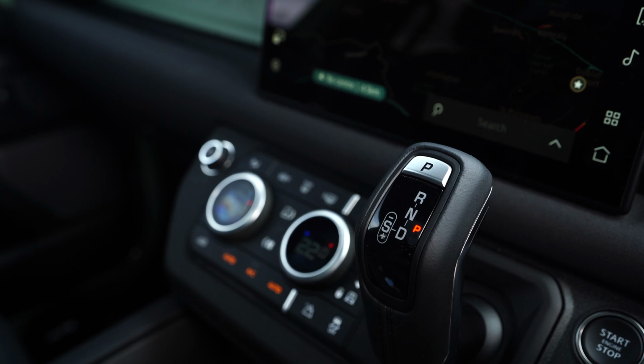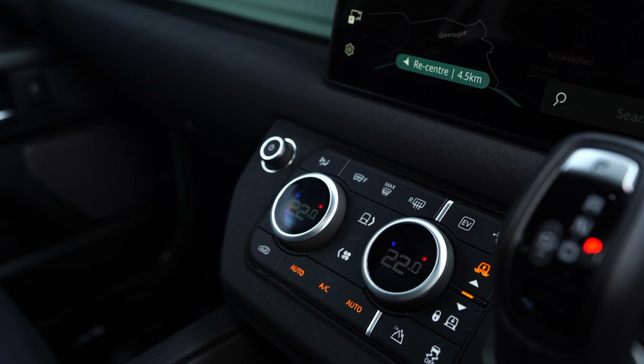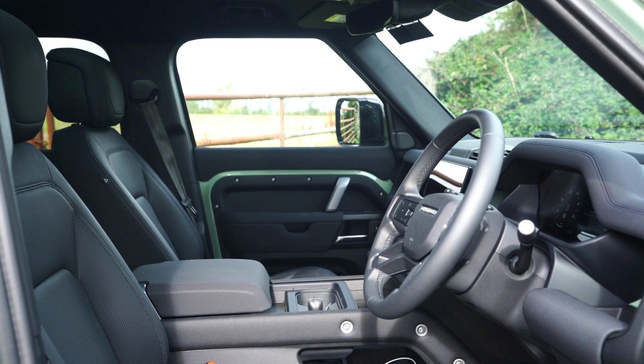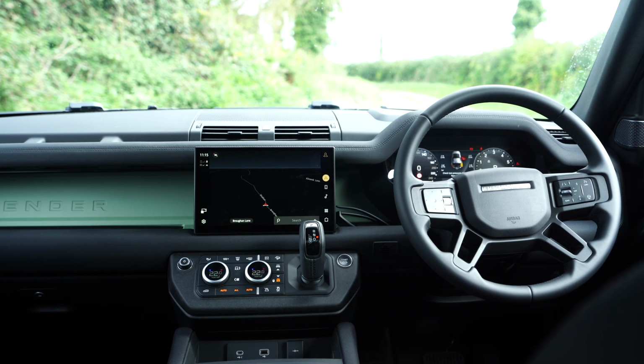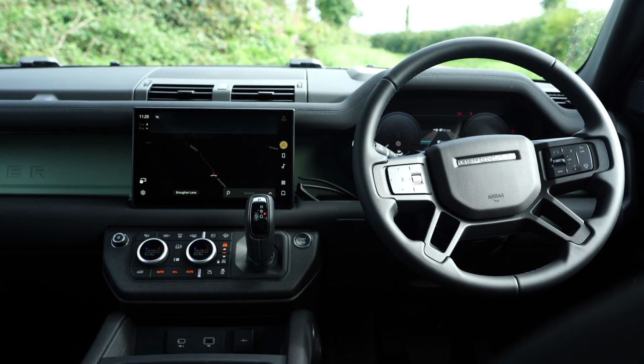8-speed automatic gearbox here. Again, the heated seats and stuff are on these wheels that have been in the I-Pace and things like that. Just a fully black Defender wheel. Lovely finishes and textures to the inside of the vehicle. Same with the leather seats. Fake leather probably at this stage. Very, very comfortable. The cruise control is radar assisted.